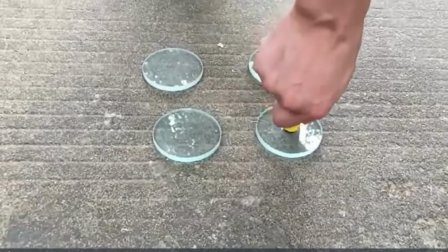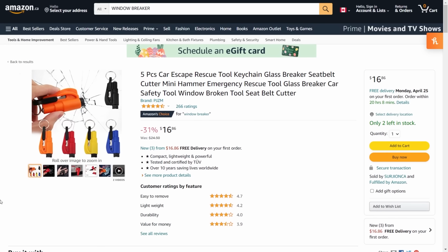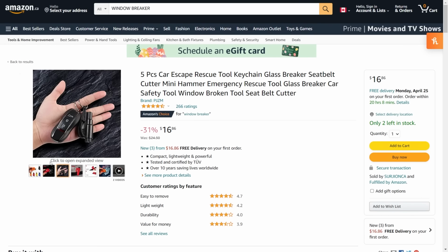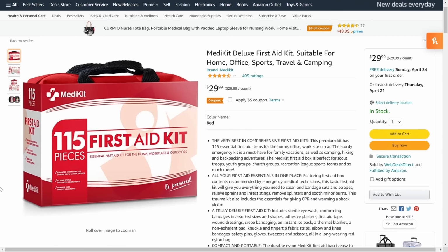It's also a great idea to have my last two must-have car accessories, which is a window breaker and a first aid kit. A window breaker is a very simple and inexpensive device that lets you break the car's window if you're ever involved in a very serious accident. And a first aid kit is pretty self-explanatory. It's one of those products that you're going to wish that you really had if you're ever involved in an emergency situation.